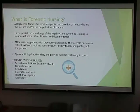First and foremost, they are a registered nurse, so they will tend to the patient's immediate medical needs first. Following that, they will collect evidence such as bodily fluids, tissues, and hairs, and a lot of times they photograph the patients and their injuries, things they can use later on in court. After they're done with the patient care, a lot of times they end up speaking with the legal authorities about the situation, as well as oftentimes providing medical testimony in court based on what they found with that patient.